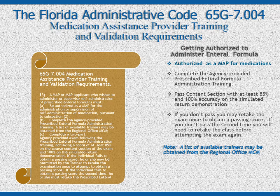You must pass the contents section with at least 85% and have 100% accuracy on the simulated return demonstration. If you don't pass the first time, you may retake the exam once. If you don't pass the second time, you will need to retake the course before you can attempt the exam again. The MCM at your regional office will have a list of available trainers. Remember, trainers will have a certificate and a trainer number for each of the courses they are permitted to teach.